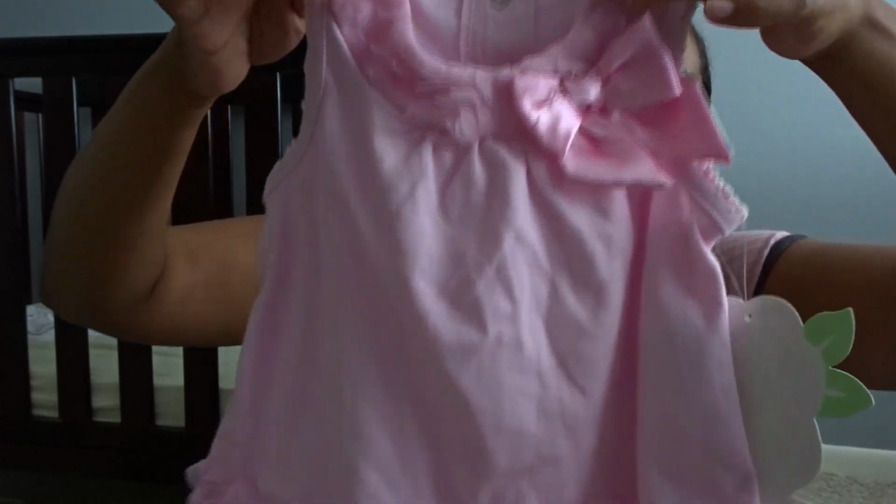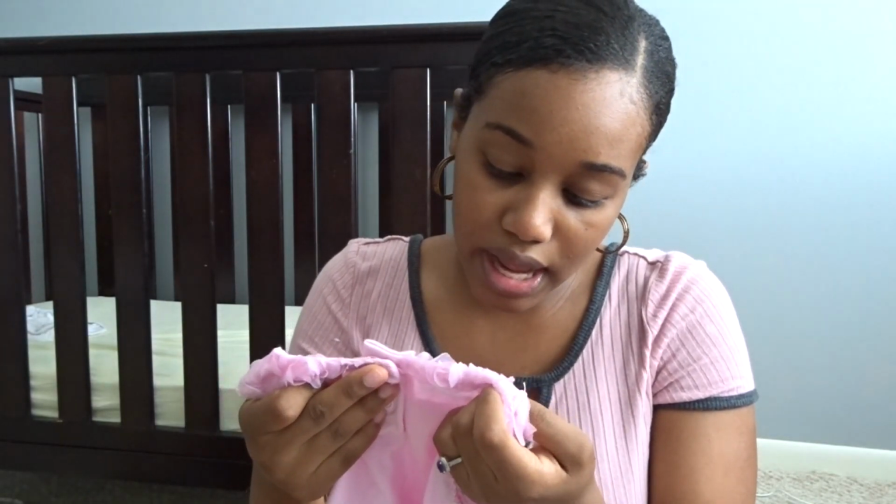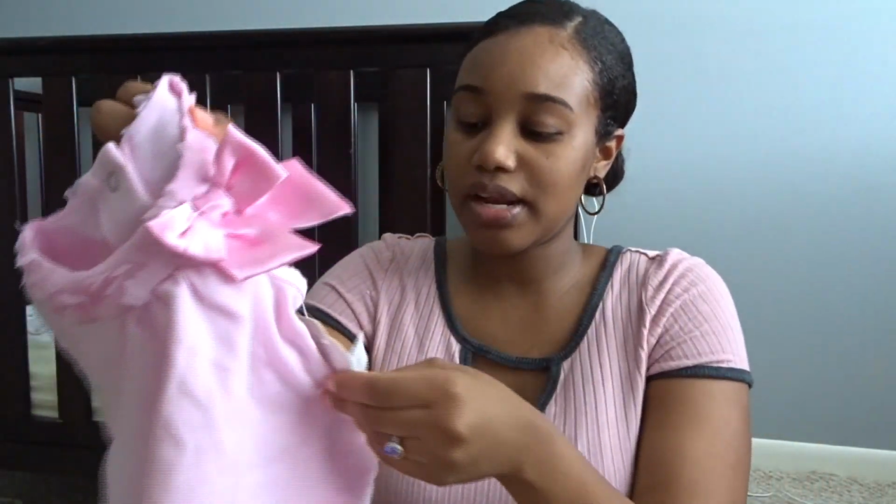This one's my favorite overall. Out of everything, this one I know I'm going to save, probably in her keepsake box as well. It is just the cutest. It has little flowers up top, and then flowers on the bottom. And this is the brand, just in case you guys are interested, it's Nanette Baby. And this says it's in 6 to 9 months, but it looks like she'll fit this early on.